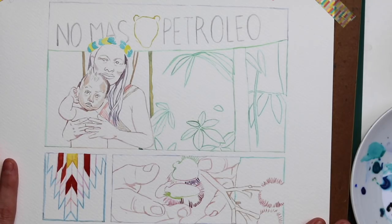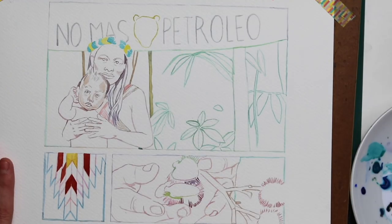She's like a strong mother. She's really beautiful, so I'm looking forward to painting her portrait. This is the plant that they get the dye from to use as their face paint.